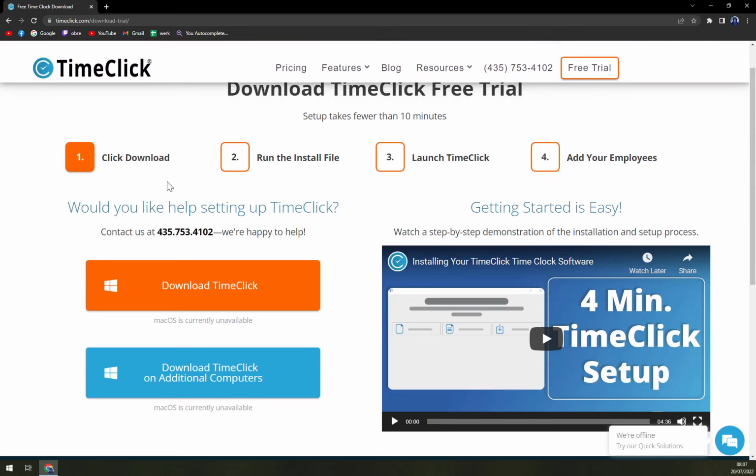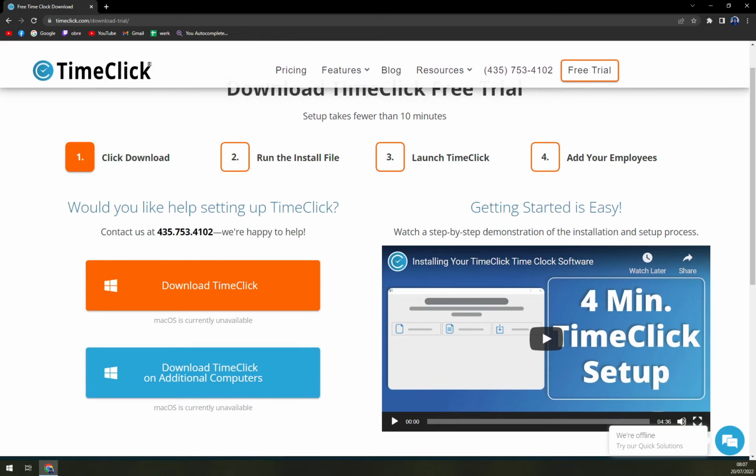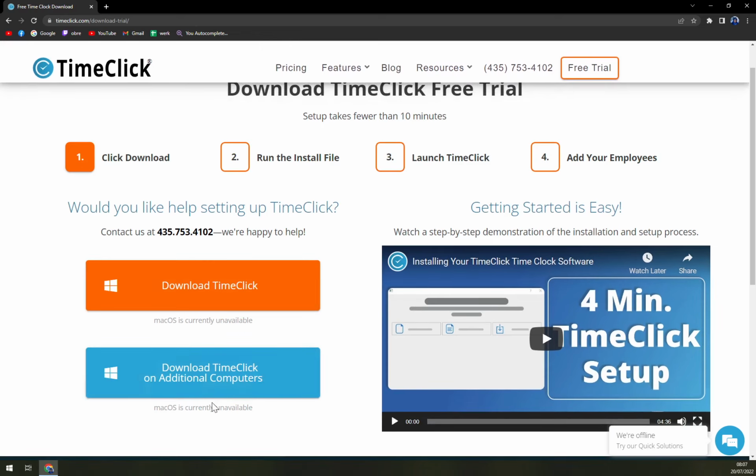Okay. And they want us to install it onto our computer. We can do it, no problem. First, click download. And you see that Mac OS is currently unavailable. And that's a big bummer, I would say.